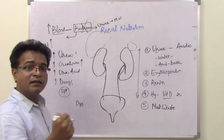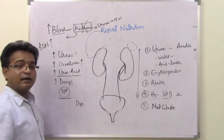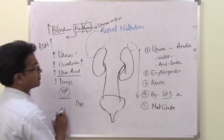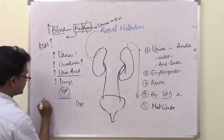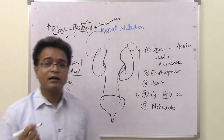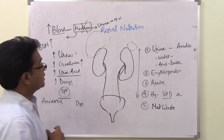Uric acid in the blood is going up. When acid is going up and acids are not eliminated, what happens? It results in acidosis. The blood becomes acidic, which leads to metabolic acidosis.